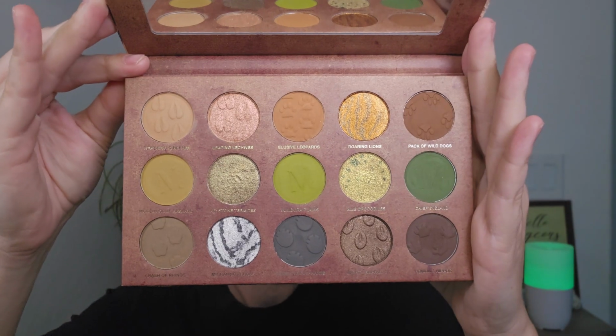Next up is a summer palette, and it came out, I believe, in May of last year. This is the Nomad Okavango Safari palette. Oh, this beautiful color story. Look at this. Just look at this. Just look at her.